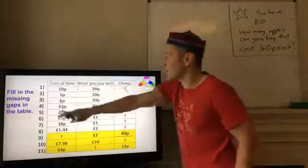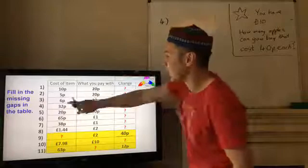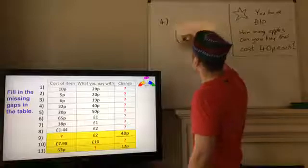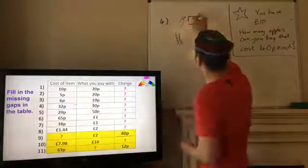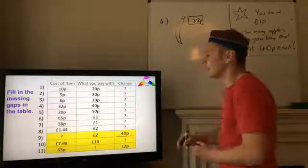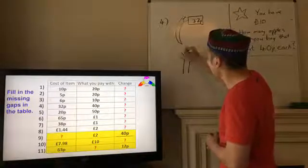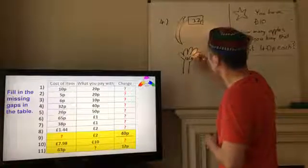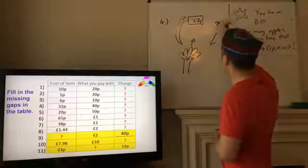I'll just go through this one again here. So let's look at question 4. Okay, the cost of an item is 32p. So you are buying something. Let's say it's a banana, and this banana costs 32p. Not a very good banana there. So you pay with 40p. Okay, so you hand over 40p. How much change should they give back?